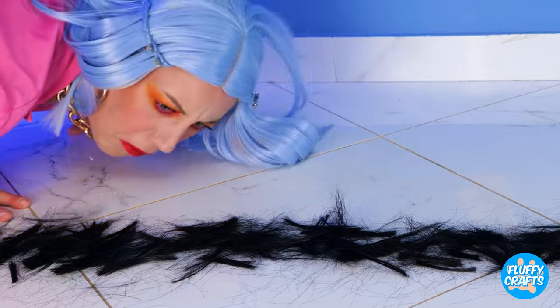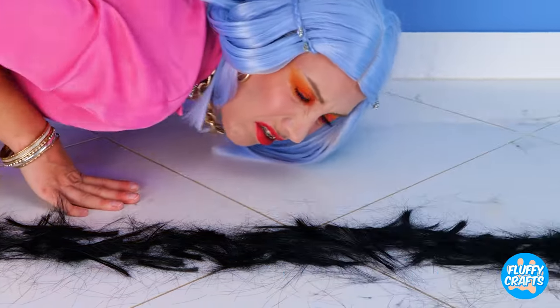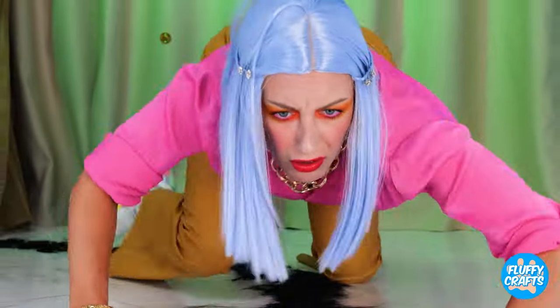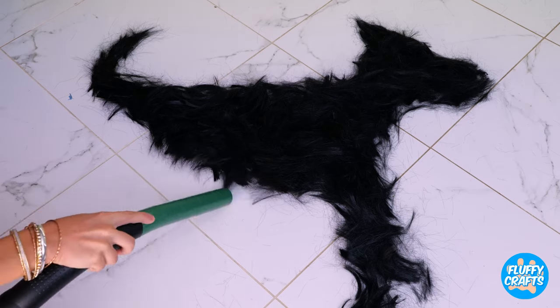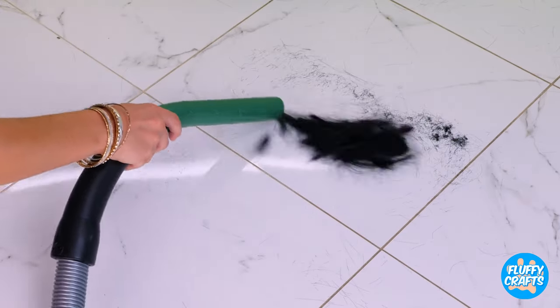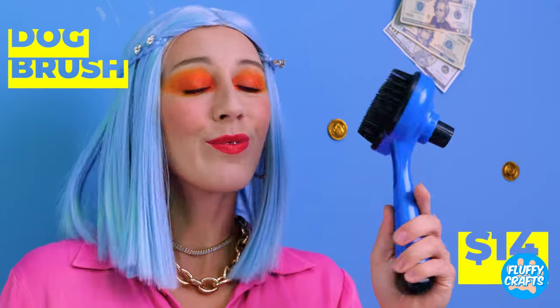Uh-oh, she's shedding? Is she a dog or a cat? Seriously, I'd say there's enough fur for a whole new dog. But it looks like our furry friend beat me to it. Well, it's nothing a little vacuuming can't fix. We'll need to keep all this fur under control.